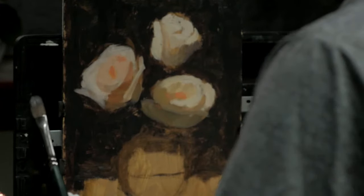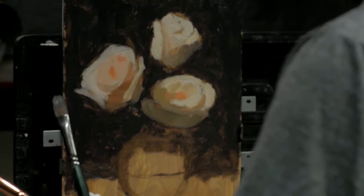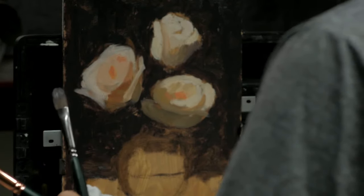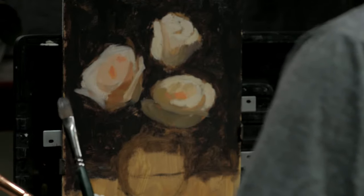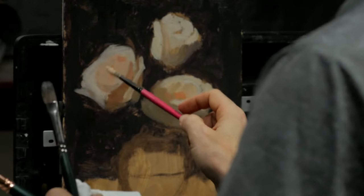Cotton is fun to paint. I love painting cotton. You grew up with growing cotton, correct? My dad, yeah, my dad was a cotton farmer. I grew up in the fields working the land. It was a wonderful childhood.